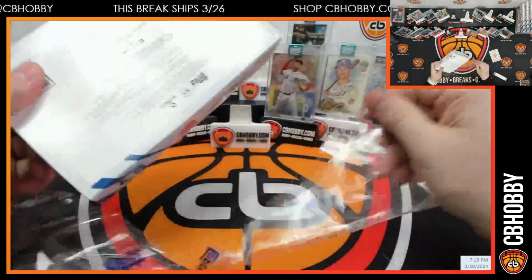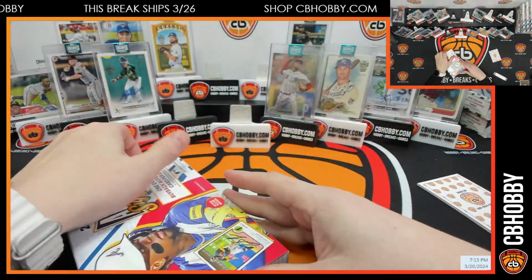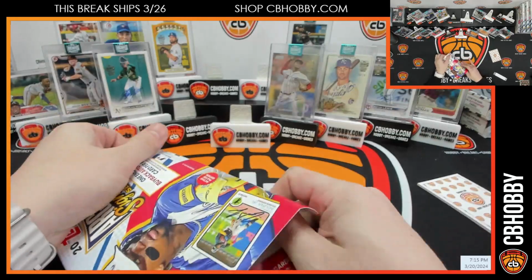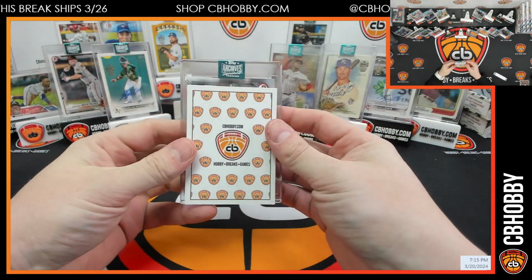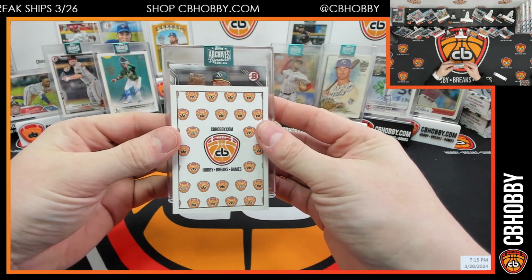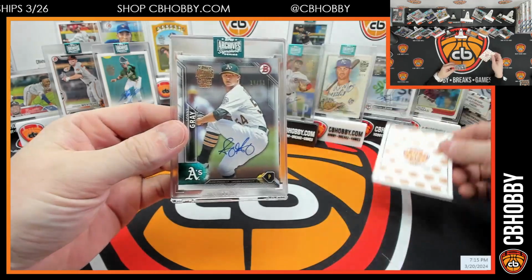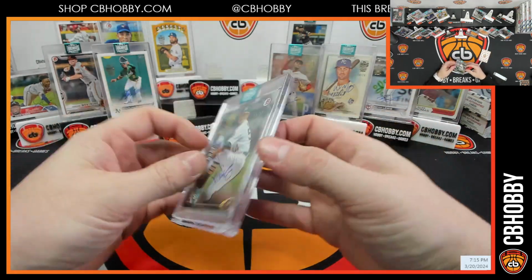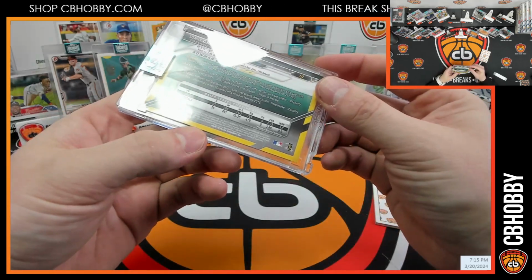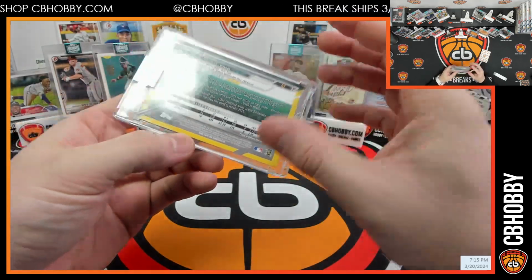Can we get one good out of here? $1,500 for a case of $3 cards. Hell yeah. I was literally just going to say that this product is so profitable for Topps. For the A's, out of 53, Sonny Gray. Like, how do they call it a buyback when all the cards say 2020? Oh no, this one actually says 2016.